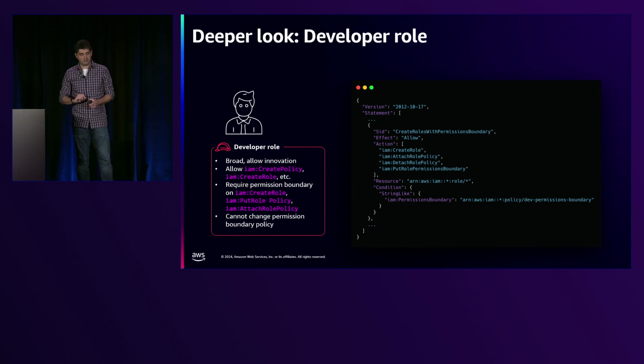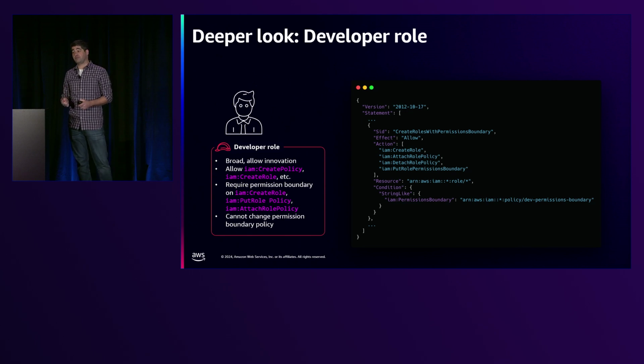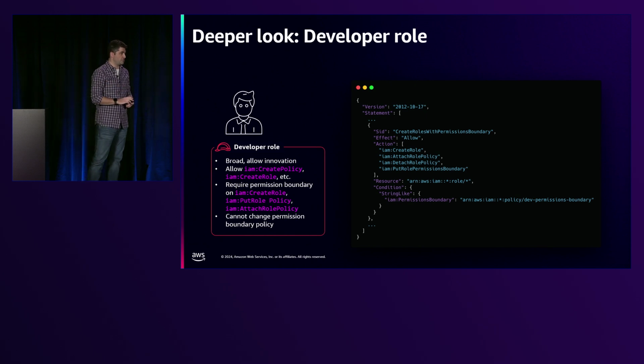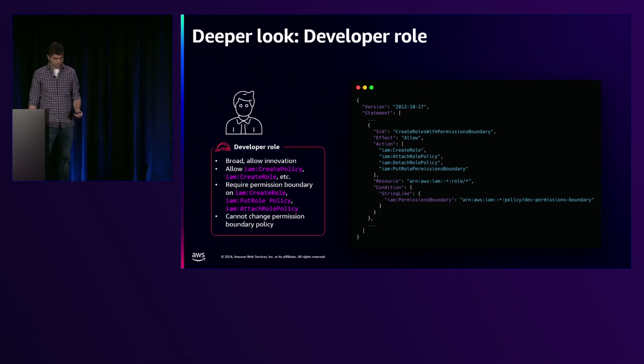Cool, we'll stick around. The other thing is we're going to associate a couple of other policies with this developer role that prevents them from deleting the permissions boundary, obviously, or disassociating that permissions boundary requirement policy from their own role. So we're really going to try to enforce this idea that the permissions boundary needs to be there when the developer goes and creates things.